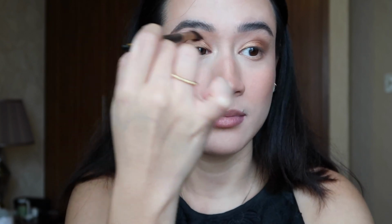Now I'm just gonna go back in with the bigger eyeshadow brush and blend everything together. And those are the eyes done. If you wanted to add a little bit more drama, you could totally go in with some eyeliner and do a little black flick. I personally don't like to use eyeliner very often because I always get so frustrated when the flicks aren't even or when it ruins my eyeshadow. So I'm just gonna skip the eyeliner and go straight to lashes.